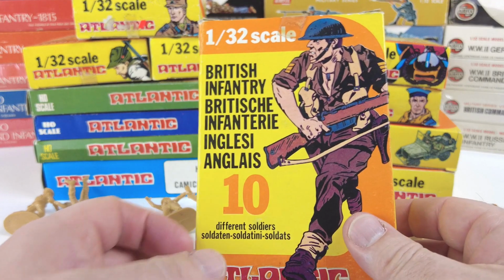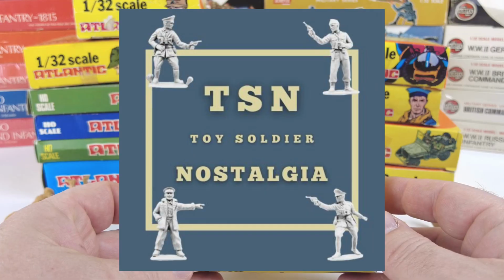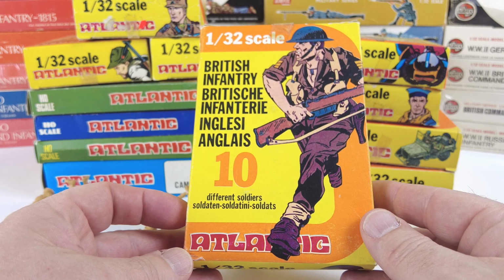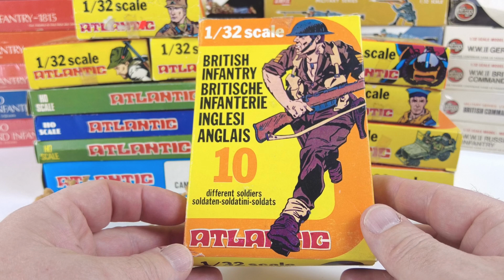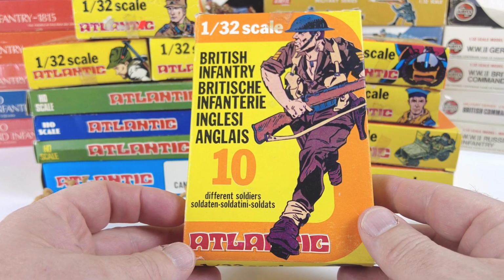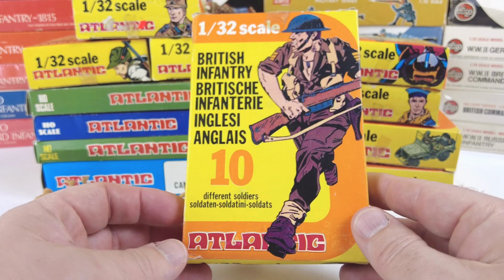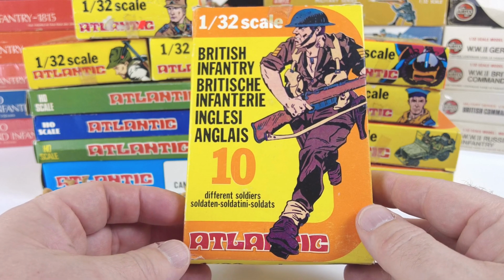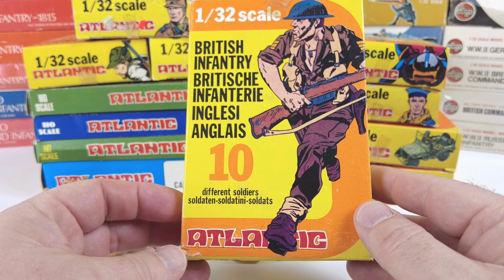Atlantic, 1/32nd scale, British infantry. Another video on the very fun but quirky company Atlantic that made toy soldiers and other toys from about the late 60s till the early 80s when they went bust. And like I said in other videos, if you want to buy historically correct figures, Atlantic is not the company for you, but if you want to have fun, I guess, and quirky poses and a little bit of weird stuff, this is definitely something to look into.